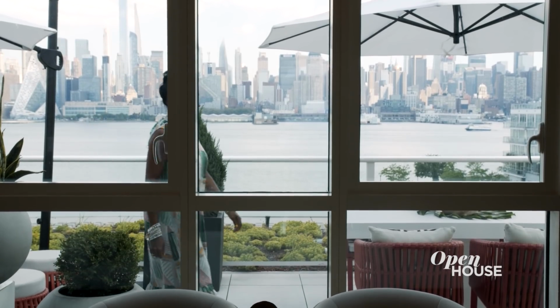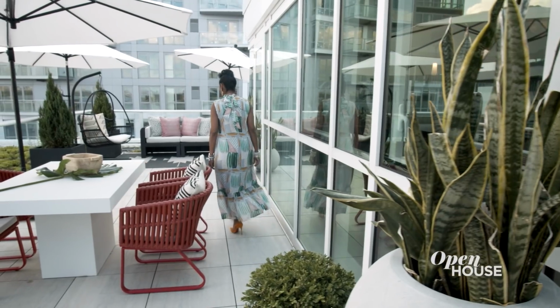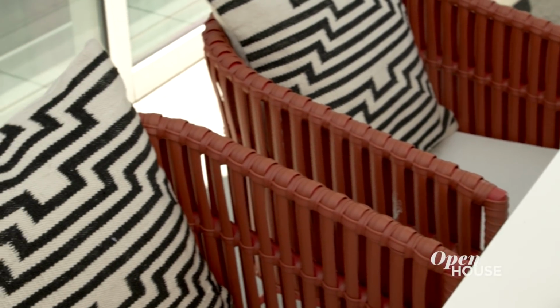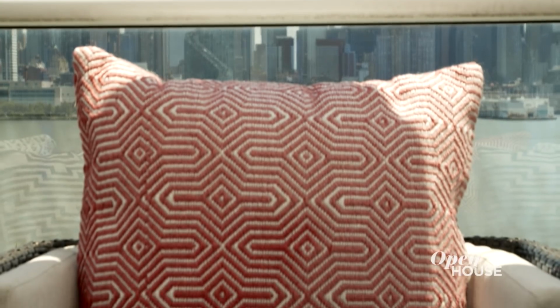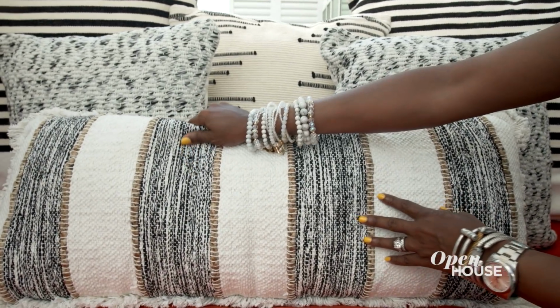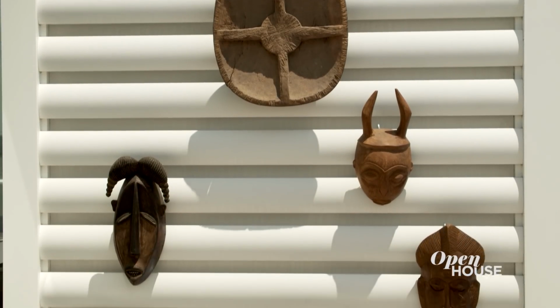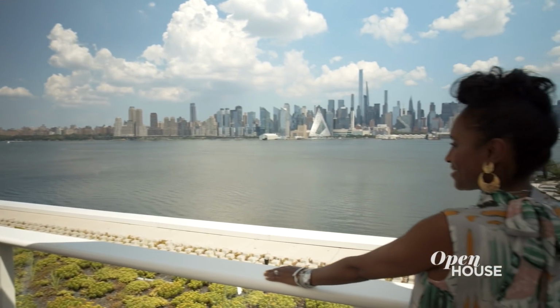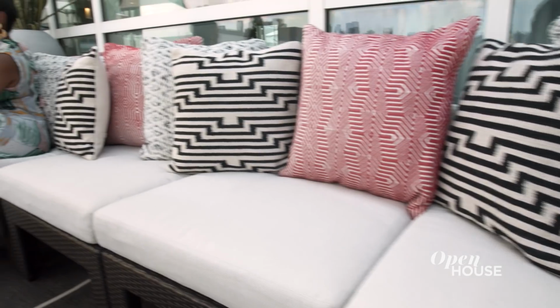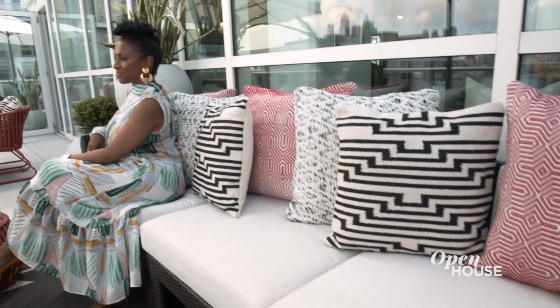One of the highlights of this apartment is this large wraparound terrace. The cultural experience continues with this bold pop of red in the dining chairs and accent pillows, and layers of texture and pattern, and these African ceremonial masks. Morning, noon, or night, the incredible views of the Manhattan skyline create the perfect backdrop to sit back, relax, and let the cares of the world fall away.